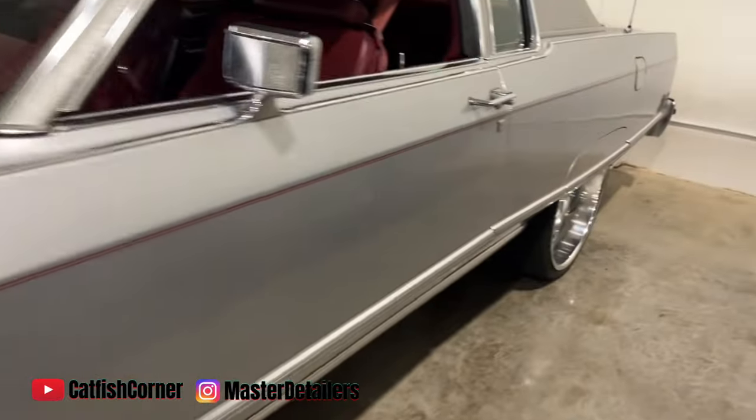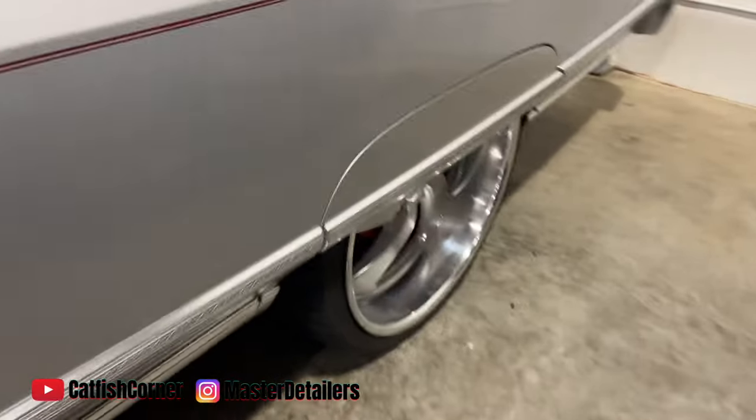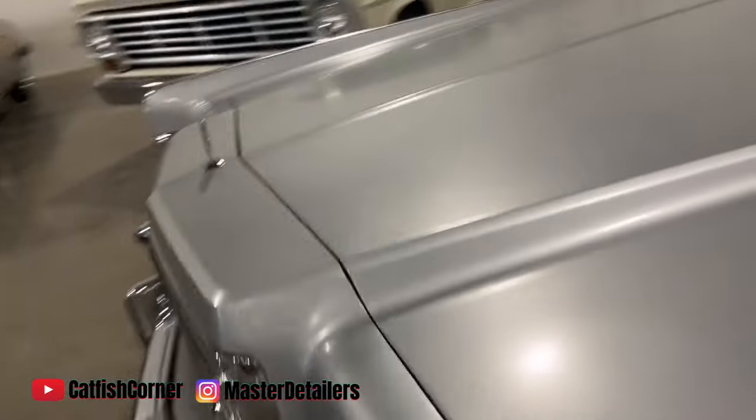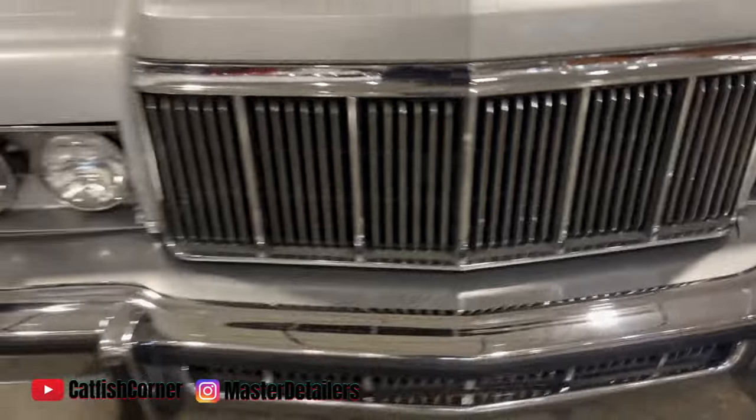Nice. Big long thing. Got the lip in the back. Vinyl top, brains blow it out. Come on, man. I think this is, let me see what year this is.